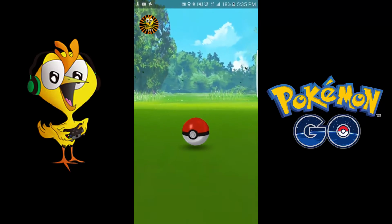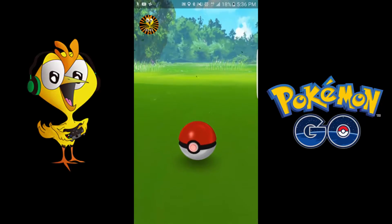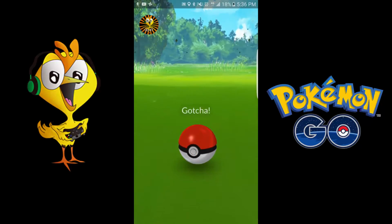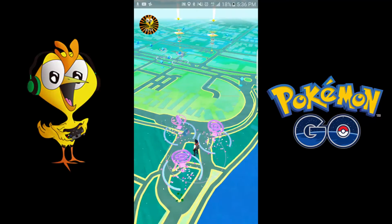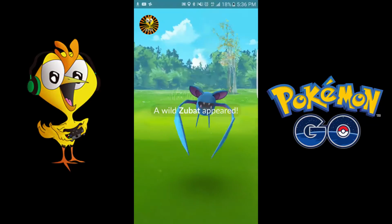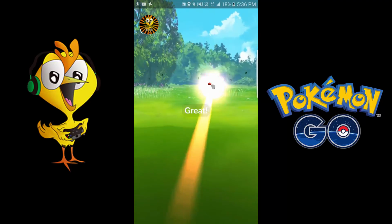So what I've done here in editing is I've sped up the just walking around portions of them to 300% so they go a lot quicker, but I've left the catches as normal speed. And I'm just using a screen recorder that came with my Samsung actually, which is nice because I could put my little logo up there and everything. Anyway, so I'm just going to talk about what I'm doing and what we did.